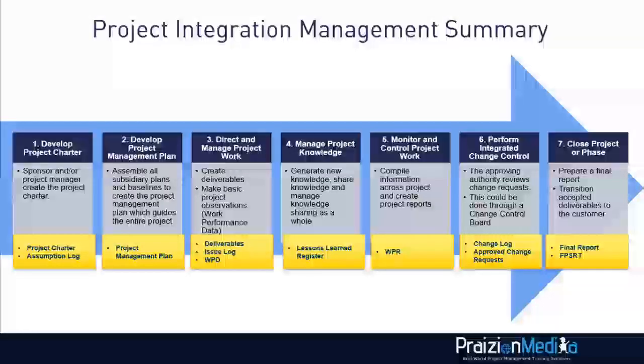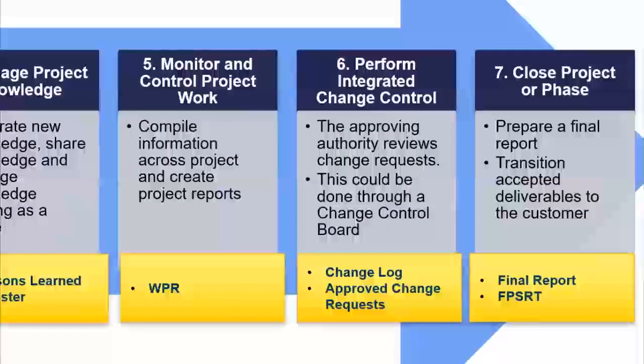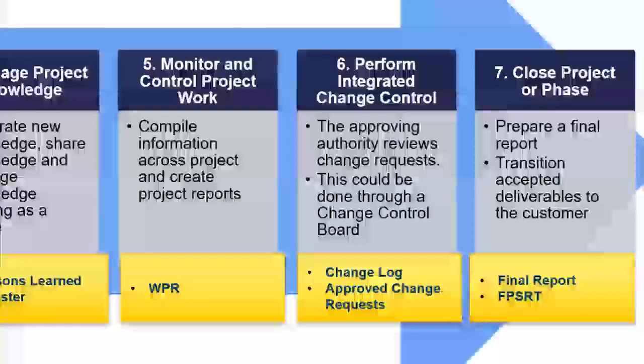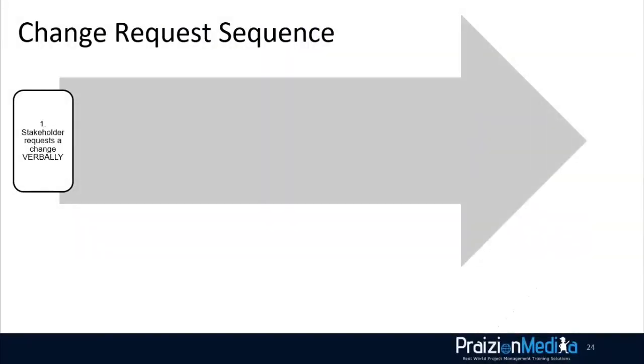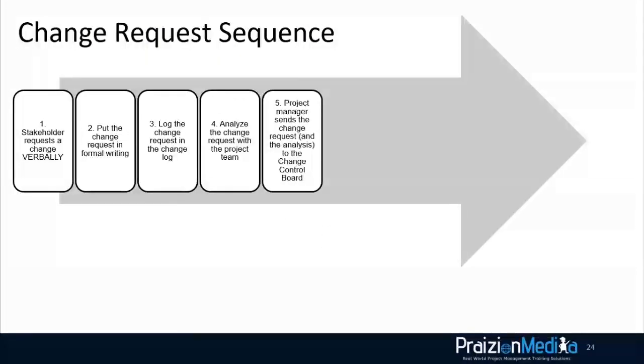Now, for example, as you go through certain processes, such as perform integrated change control, you need to understand the intricacies of what happens here, because you could be asked questions about change requests and the change process on a project. So if I were you, I would seek to understand what happens in a change request sequence. For example, a stakeholder asks for a request. You ask for it to be put into formal writing, or you might even help them put it in formal writing. You log the change request in the change log, you analyze it.